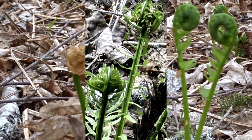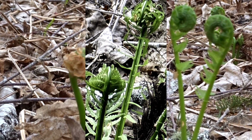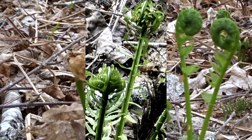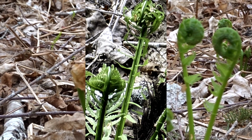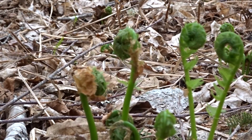Think of it as like the channel that develops on a celery stalk, except ostrich ferns are typically considerably smaller than a stalk of celery, but the channel is deep in proportion. The channel of a celery stalk dominates its form. Likewise with the ostrich fern, the channel is deep, pronounced, and dominates its form.